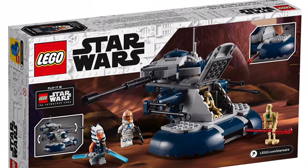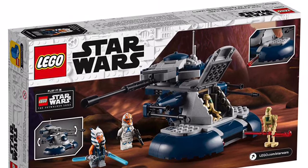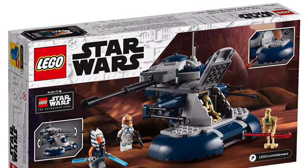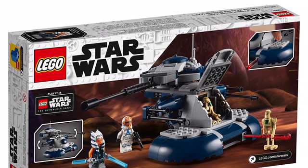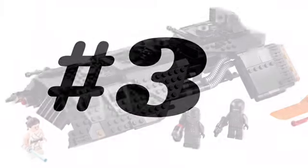It has 286 pieces and retails for $40. I will definitely be picking up a few of these no matter how much the AAT gun hurts me, because this set will definitely be a good set to keep sealed for a few years as a reseller. Anyways, pretty solid set.